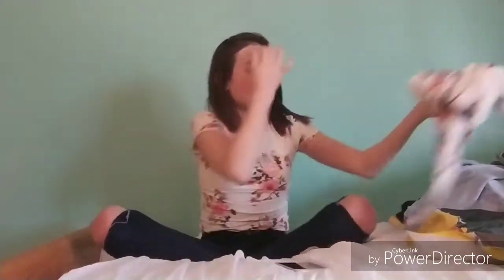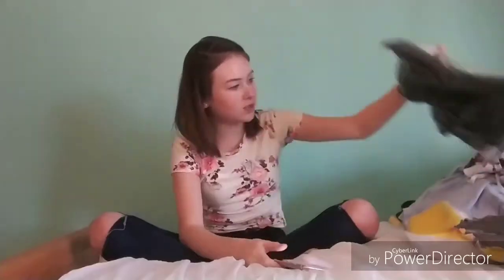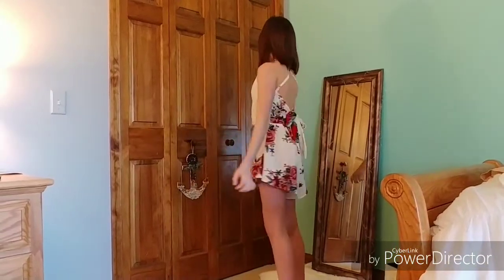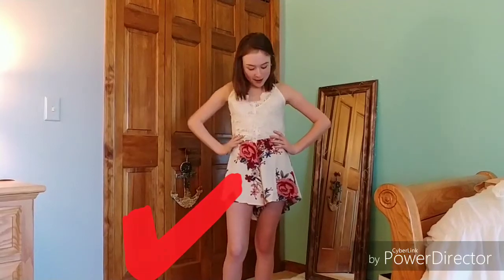Oh my gosh. I'm trying that on. Oh my gosh. I like that so much. This is my favorite thing by far. I really like it. It's this romper. And you tie it in the back, which I did need help with. And it kind of hangs lower in the back. And I really like it. It's really comfortable and thin. So this is my favorite thing by far, and I really like it.